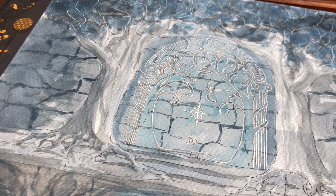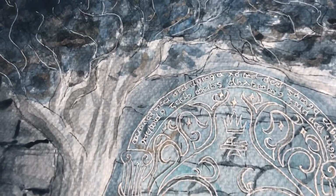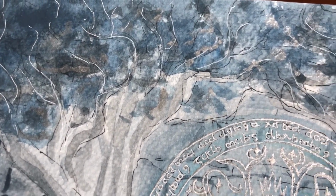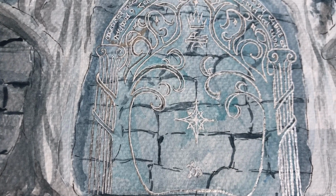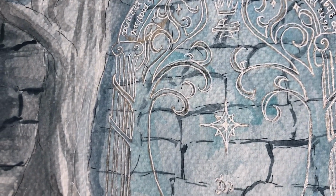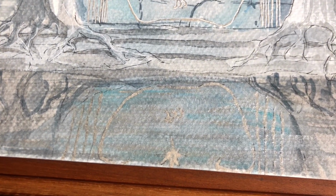And here is the finished cover page of the Gate of Durin. I'll give you some close-ups: the trees, the gate itself, and of course the lake.